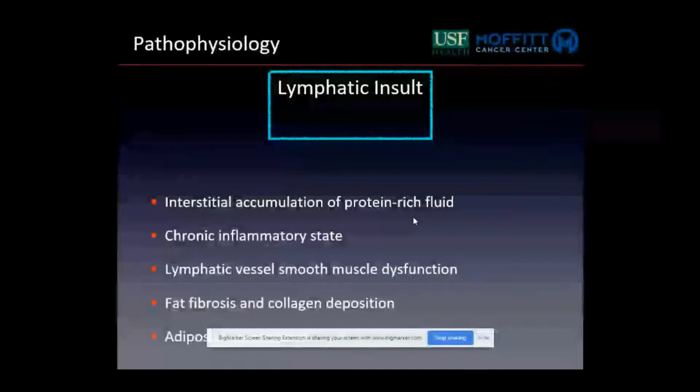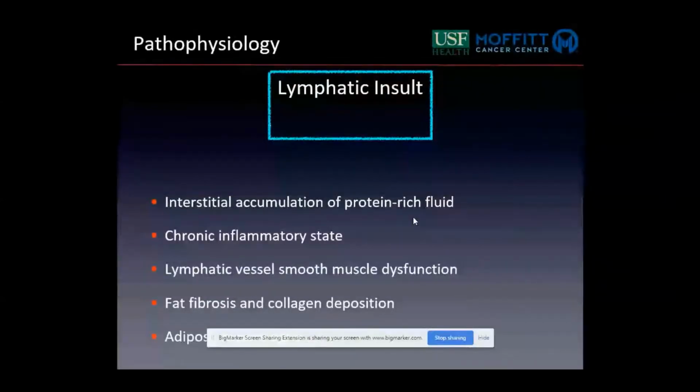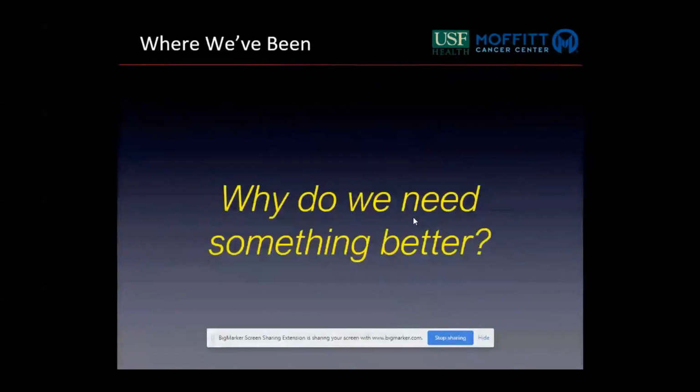What is going on here at a physiologic level? We have an initial lymphatic insult. Subsequently, the vicious cycle of lymphedema ensues, where we get an accumulation of interstitial protein-rich fluid. This leads to a chronic inflammatory state, lymphatic vessel smooth muscle dysfunction. Subsequently leads to an initiation of fat fibrosis, collagen deposition, leading to progressive lymphatic dysfunction, progressive fluid accumulation, and the vicious cycle goes around and around. Again, indicating why early intervention, which is a theme here kind of, is really an important factor that we need to be considering. And it's really why we need to do something better here than what we've had to offer patients previously.